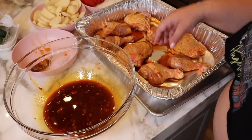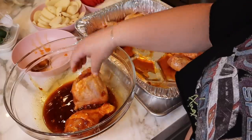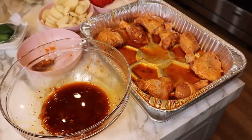Okay, so now we get to do that all over again, which I am not mad at, because honestly, that was like so much fun. So I'm gonna just go ahead and put some of these pieces in there and redo it. Really coat it now with the garlic, because we love garlic, live for garlic, love the garlic.